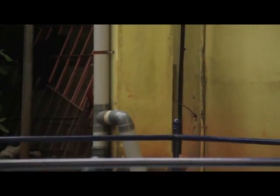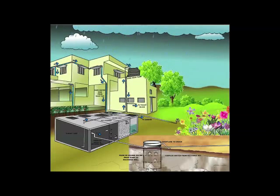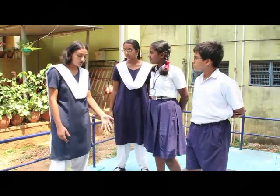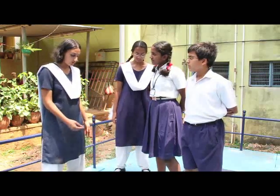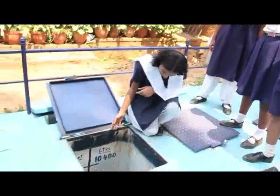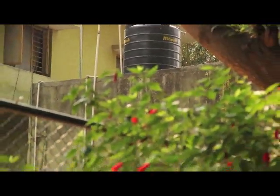So the roof is 150 square meters, and from there all the rainwater is collected through a series of pipes which comes down to the inlet chamber. From the inlet chamber, it moves on to the filtration unit where the leaves and dirt are filtered out. From there, it moves to the sedimentation chamber, also called the silt chamber, which is used for the upward movement of water. The dust particles here settle down due to the gravitational pull, and the clean water flows into the sump. The sump is 10,400 liters. The water collected here is used in the overhead tank and also used for gardening.